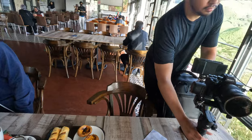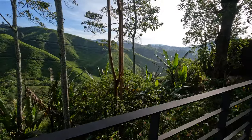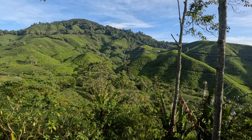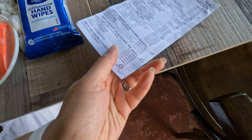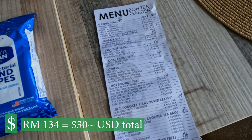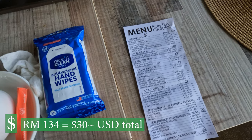Yep. Here we are. I'm gonna step out over here to show you guys. Breakfast with a view. Okay, go. Really good. It was 134 Malaysian ringgit, so not bad. It was a little bit less than $30, so yeah, not bad.